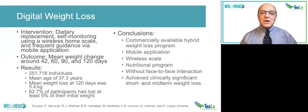And this was a very large study. I believe it was like 250,000 people that were in this study. And they measured mean weight change at 42, 60, 90, and 120 days. The mean age was 37.3 years, and the mean weight loss at 120 days was 5.4 kilos, which when you start looking at some of the drugs on the market for weight loss, that's kind of in line with what you get from some of those very expensive medicines that aren't covered by any insurances. So that was pretty good, I thought.